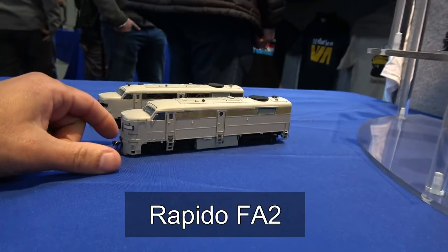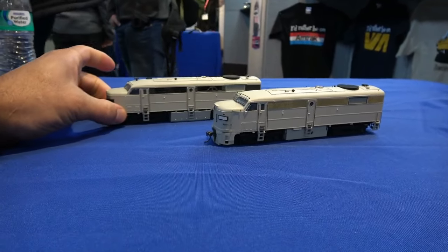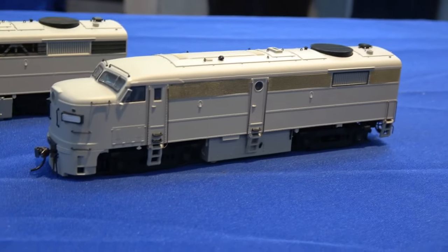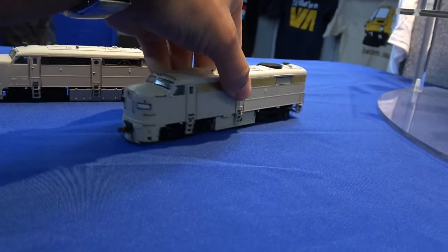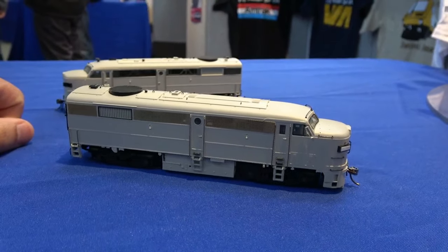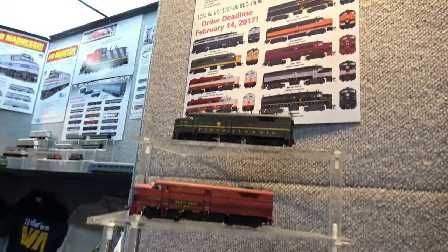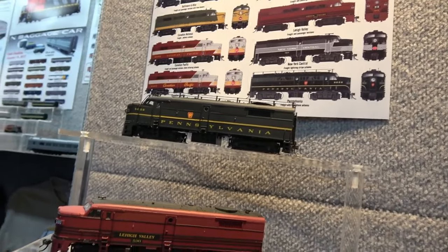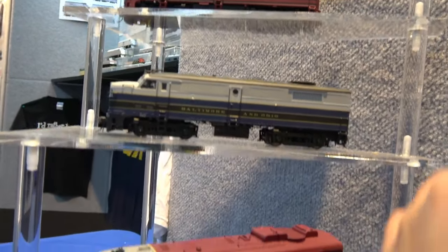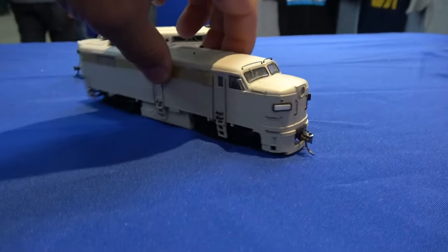If you see here, these are the FA2s. See them, right? Yes, FA2s. Undecorated ones, not released yet, but will be soon. Those are the decorated ones, and there are the decorated ones right up there. And they're Ellie's. There they are.